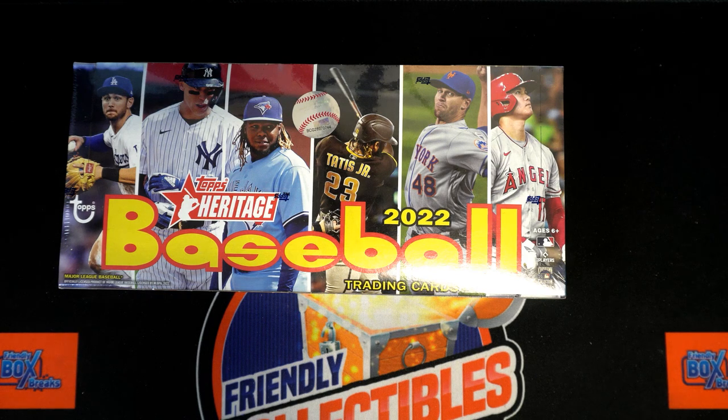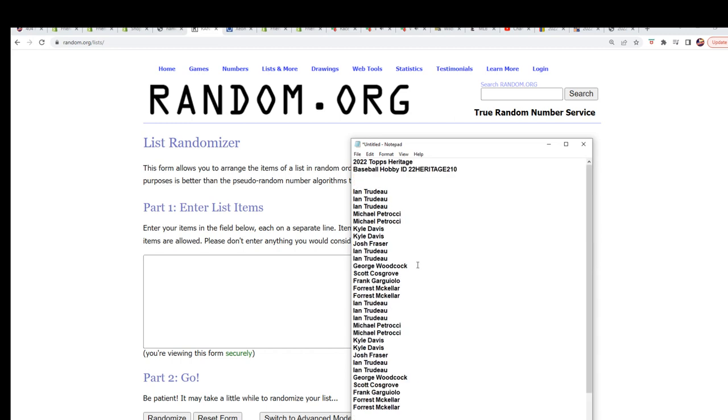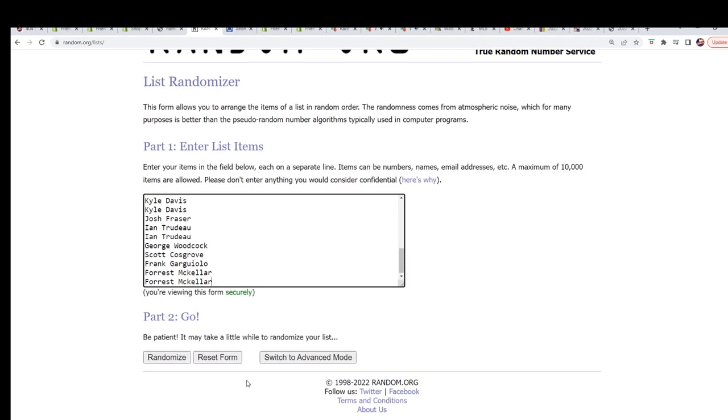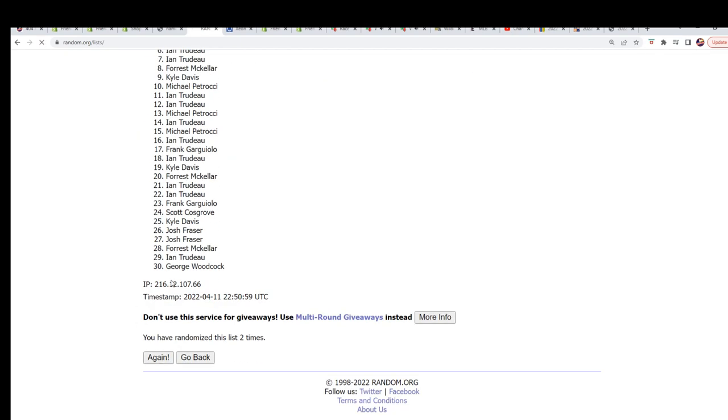Let's pull something big in Heritage Baseball. Here we go with our random. You can see the entire owner list in our 210 box. We're going to send this list through seven times. We're going to randomize both lists seven times apiece and then stack the lists up side by side. So that's how you get your team in the break.